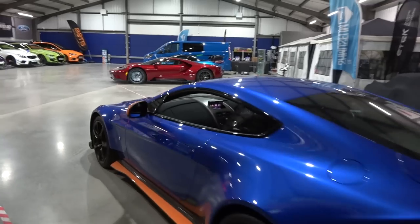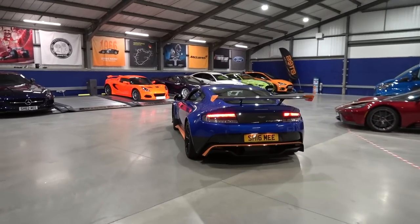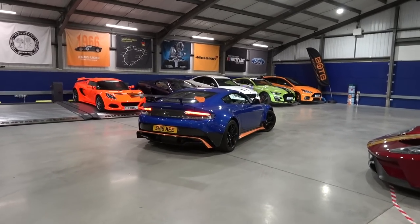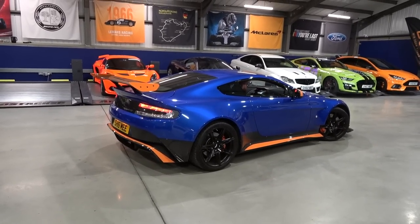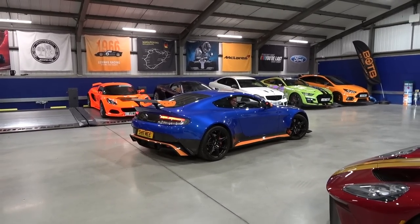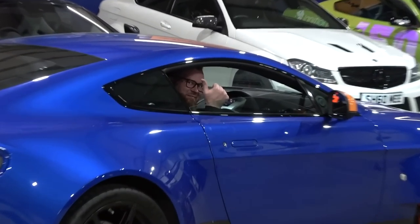Fast forward a little bit. We haven't shown you any of the journey home. Thanks, Dom. We've basically been stuck in traffic the whole way back, which is never fun, but we are back now. We've made it. GT8 has served us well coming to an underground meet. So I'm going to go put the shutter down, and then I guess we will pretty much finish the video here.